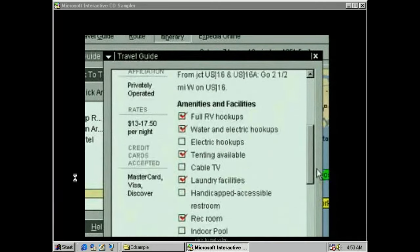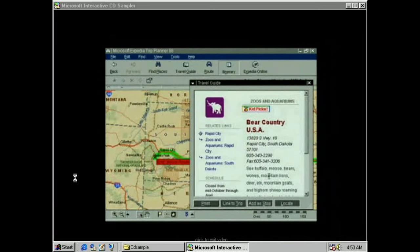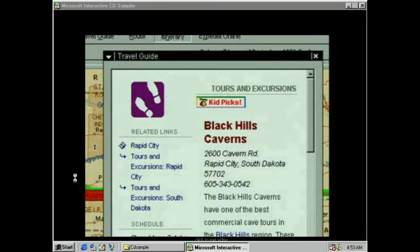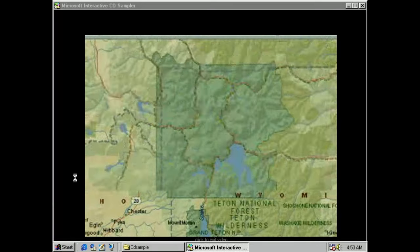You don't have any suggestions for camping or RV sites, do you? Only 12,000 of the best from Woodall's directory. But what about... Kid Pick? Oh, yeah. Highlighting thousands of kid-friendly places, tours, and activities. Expedia Trip Planner 98 has detailed terrain maps for over 75 national parks. And before you leave, you can print out everything you need.